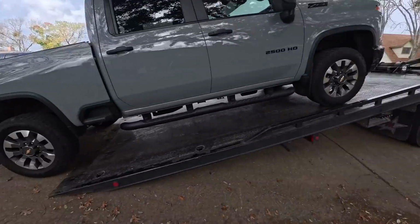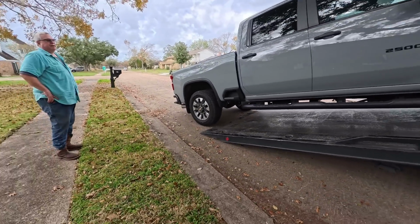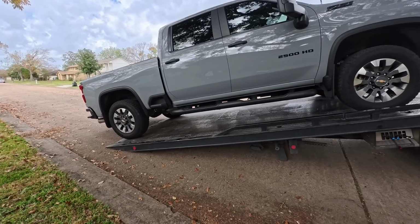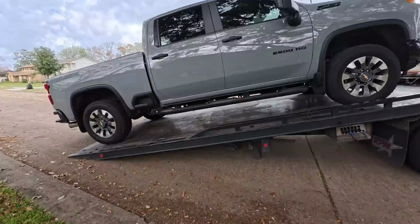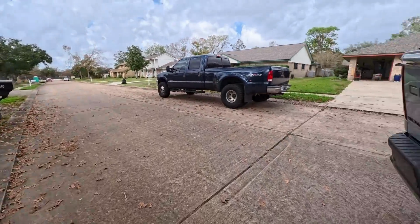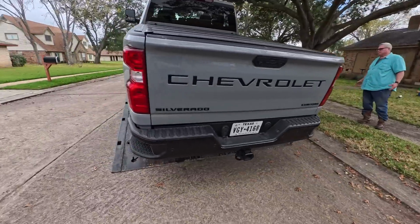So I'm on one of the pages. Yeah. Fuel pump control module is what it is on the gas trucks. I'm assuming it's probably called something similar on the diesels.